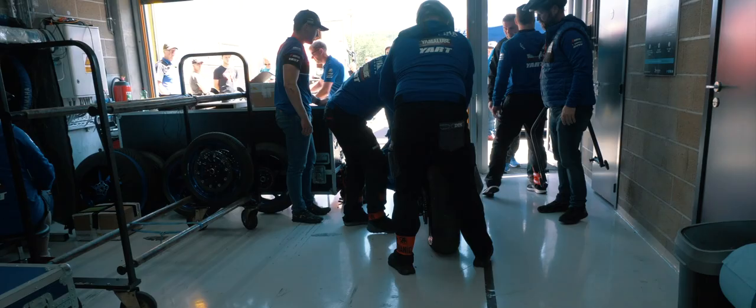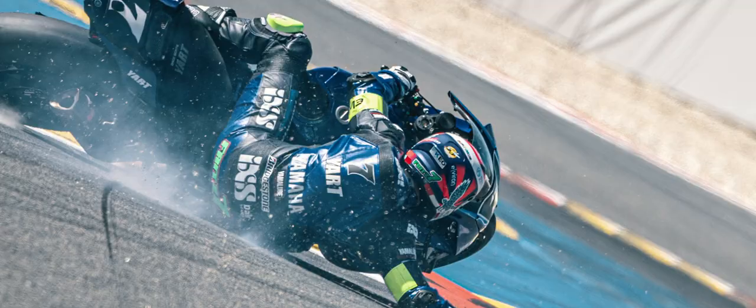Yeah, unfortunately I lost the front in a very fast lap after the back straight. My best lap time was also the best lap time of the session, but then I lost the front and I picked up the bike and continued.